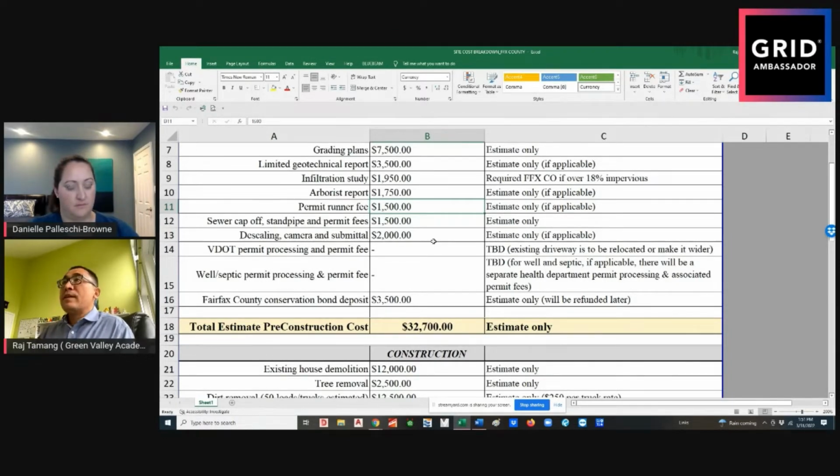Okay, so now this is the deal. The next item is sewer water cap off and permit fees. This one is if you have an existing house and you demo the existing house. When you demo an existing house, you need a demolition permit, which we talked about. And now let's assume the house already has public water and sewer connected. So that needs to be disconnected before you demo the house, and of course before you start building a new house.